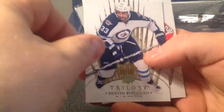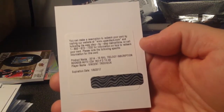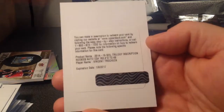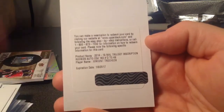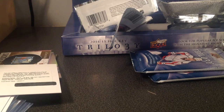Base. We have a redemption. Do it in a second. Base. And that's the Inscription Rookies auto. So this is probably the rare rookie that's out of 49. So Vincent Trocheck, which I believe is the Florida Panthers, which goes to Maple Leaf Blue. I just want to double check it. I'm pretty sure he plays for the Panthers, but yeah, so that goes to Maple Leaf Blue.